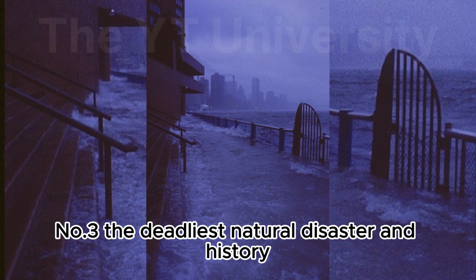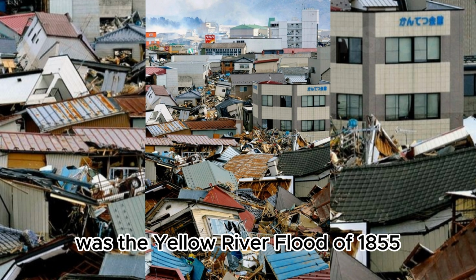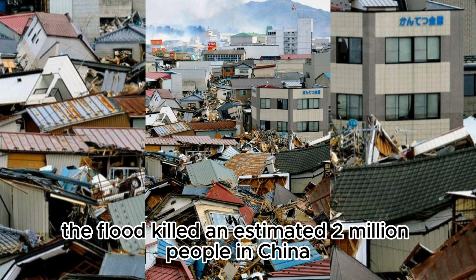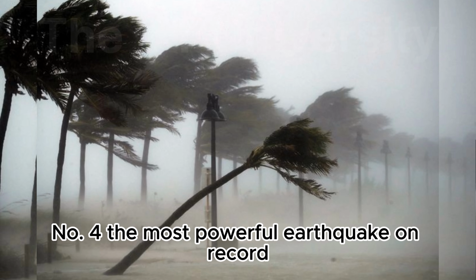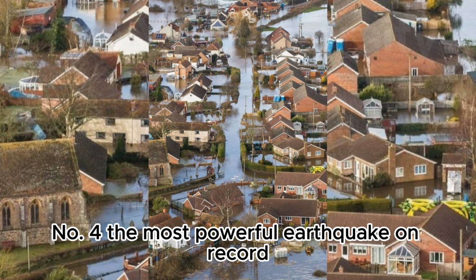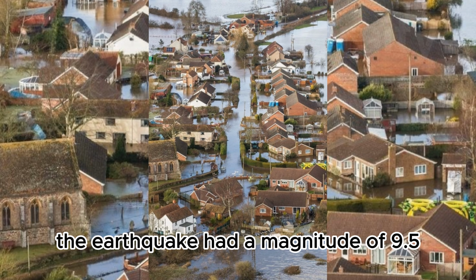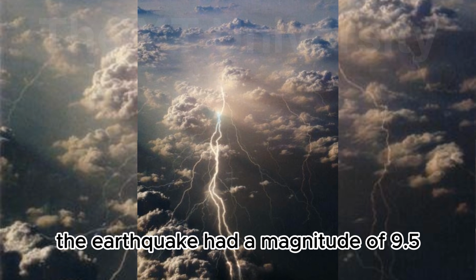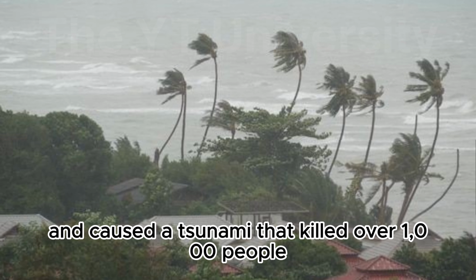Number 3. The deadliest natural disaster in history was the Yellow River flood of 1855. The flood killed an estimated 2 million people in China. Number 4. The most powerful earthquake on record was the Valdivia Earthquake of 1960. The earthquake had a magnitude of 9.5 and caused a tsunami that killed over 1,000 people.